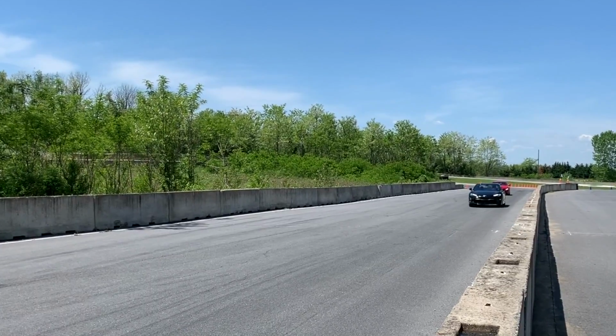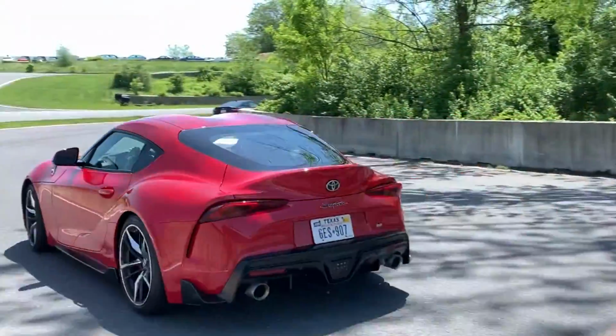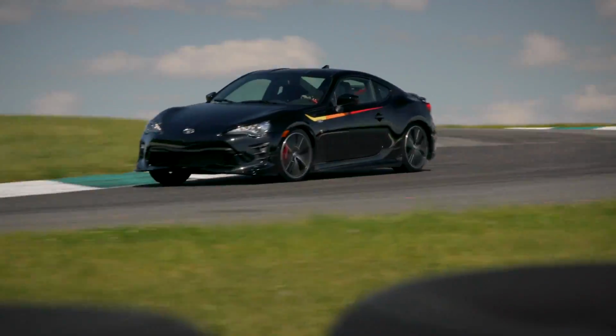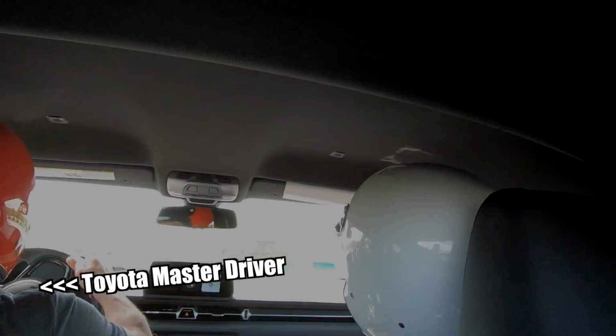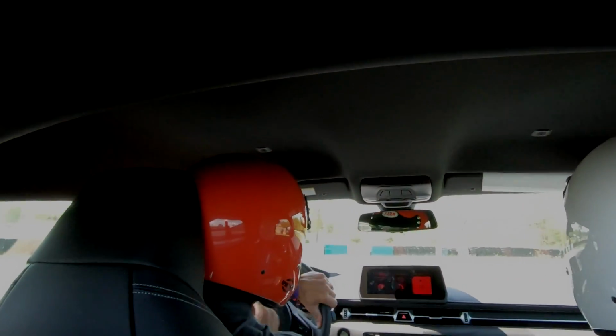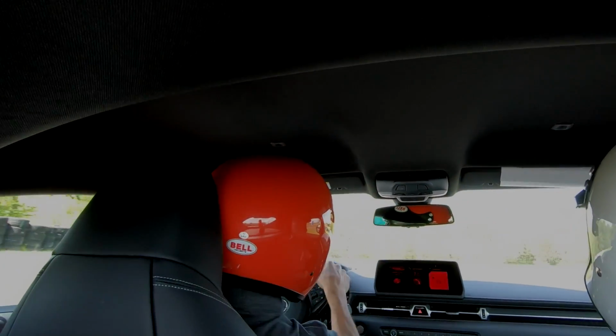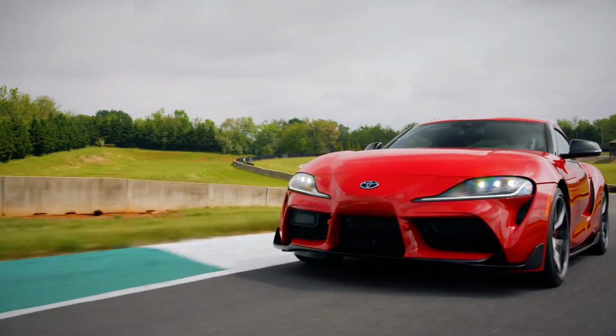The Supra makes the 86 feel like a bicycle with training wheels. You'll have fun with the 86, and it's the perfect car to learn car control. But once you jump into the Supra, you'll feel what it's like when the training wheels come off. It's more technical, and it's absolutely way more fun. This is the quickest production car Toyota ever made.